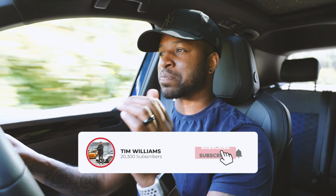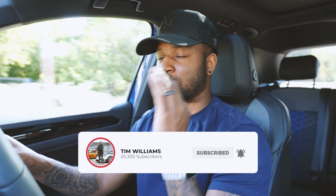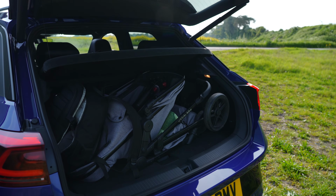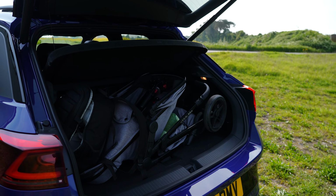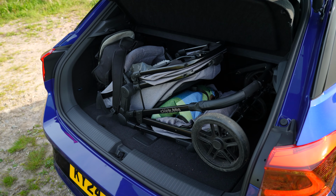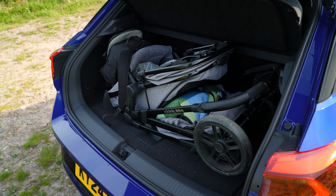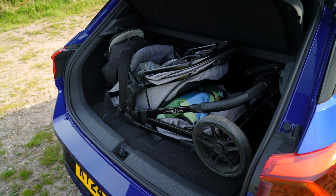Now, where the space does remove one of those ticks and why it doesn't get 3 ticks is the boot. So the boot is rather small and doesn't really make sense to me, bearing in mind that this is a small SUV, so they would kind of expect people to use it for school runs or football clubs and stuff like that. So the boot is kind of something that should never really be skimped on, and the Golf is always known, or has been known, to have quite a big boot.